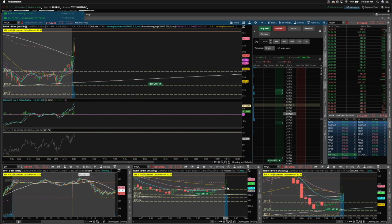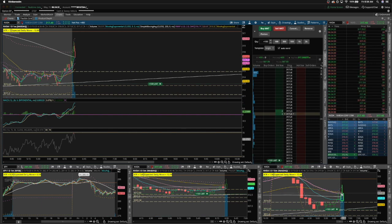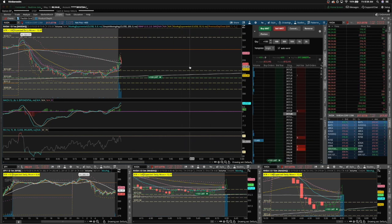We look at the 5-minute chart, we have the 50 in the way. The 15-minute, however, the pink is the 20, the yellow is the 50. That's kind of pinning it down. So we're gonna wait it out. You know, we've built up a 400 share position now. We'll wait for it. Wait for it. I want to add more here.